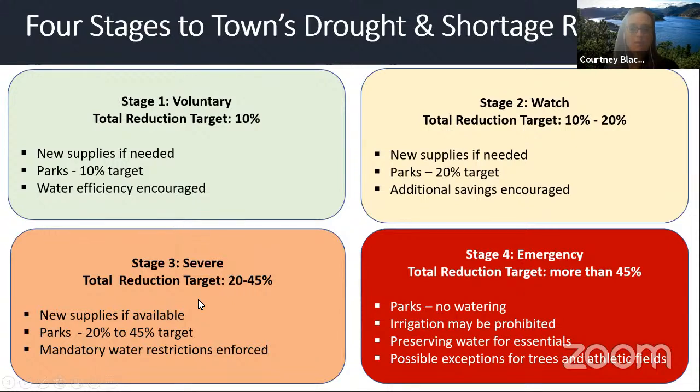At stage three, this would be a fairly significant drought to enter stage three for the town of Erie. Here, your target could be anywhere from 20 to 45%. This would definitely be mandatory restrictions, and if the target could not be achieved through mandatory, there may be a possibility where your low and medium priority irrigation could be prohibited. But again, that is a situation where it'd be quite a severe drought, and also there would be a lot of education in advance of that before anything of that nature would persist in the community.